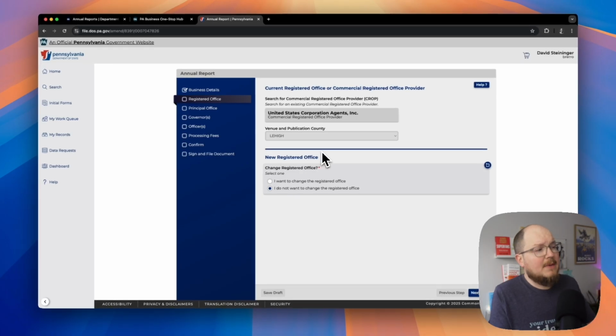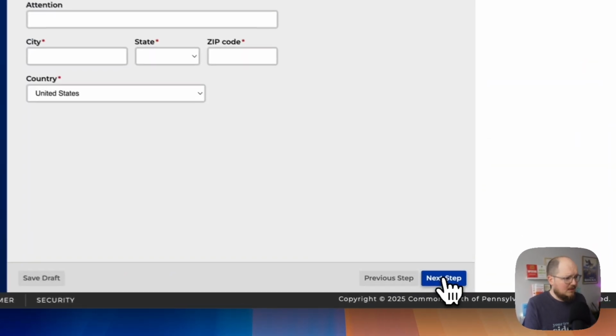All right, the second page is also already filled in. The current registered office or commercial registered office provider. I think this is on record from when we originally filed the business. We did that through LegalZoom, so I think this is in reference to that. We don't need to update or change the registered office, so click that and click Next Step.